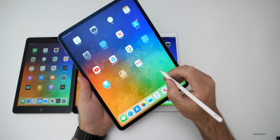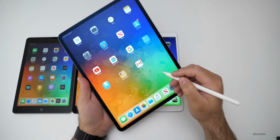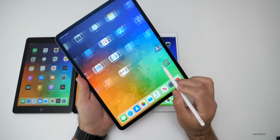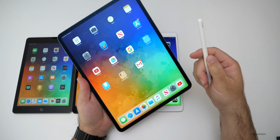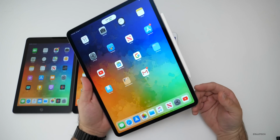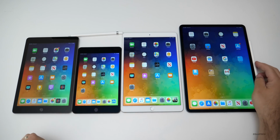You also have a double tap ability on it, where in certain apps, you can double tap the side of it and it will give it different functionality, whereas the original pencil does not have that. So it is nicer. It is a little more expensive, but they did really think it through. And unfortunately, only the current Pro devices support it. But other than that, it's nice to have pencil support on all of them.